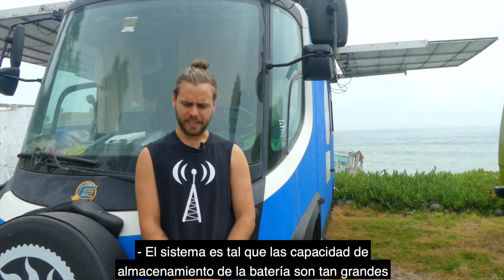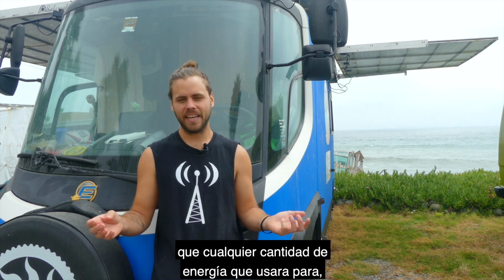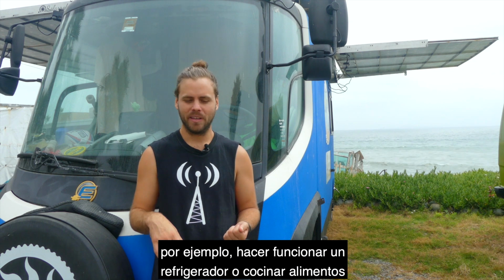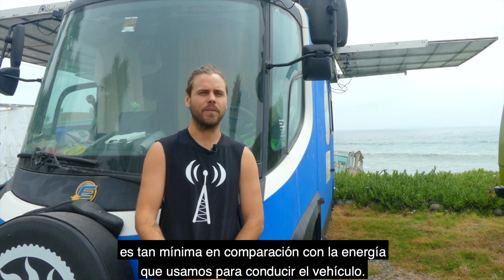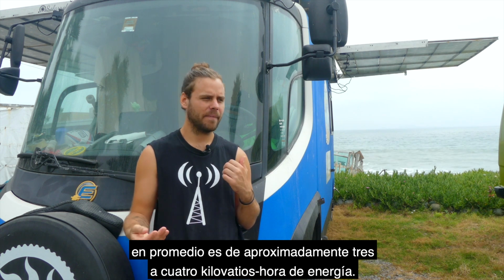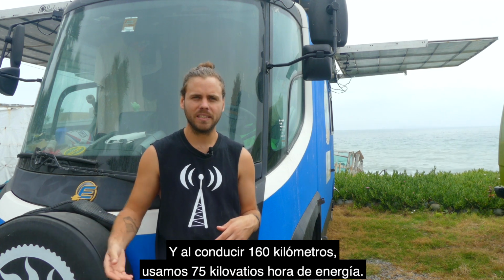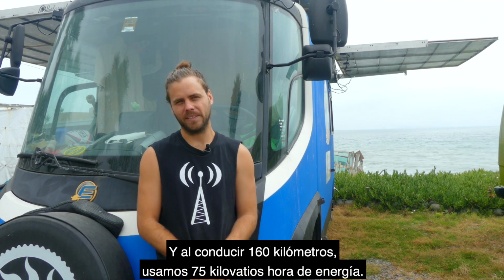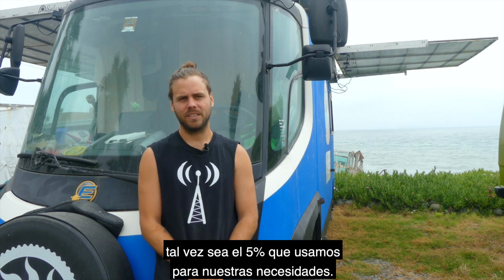The nature of this vehicle is that the battery storage capabilities are so large that any amount of energy that we use to, say, run a refrigerator or cook food or do any of that sort of stuff is so minimal in comparison to the actual energy we use to drive the vehicle. Just to put it in perspective for you, the amount of energy we use a day in any situation on average is about 3 to 4 kilowatt hours. And to drive 160 kilometers, we use 75 kilowatt hours. So it's such a small figure. It's maybe 5% of the energy that we use to run our lives.